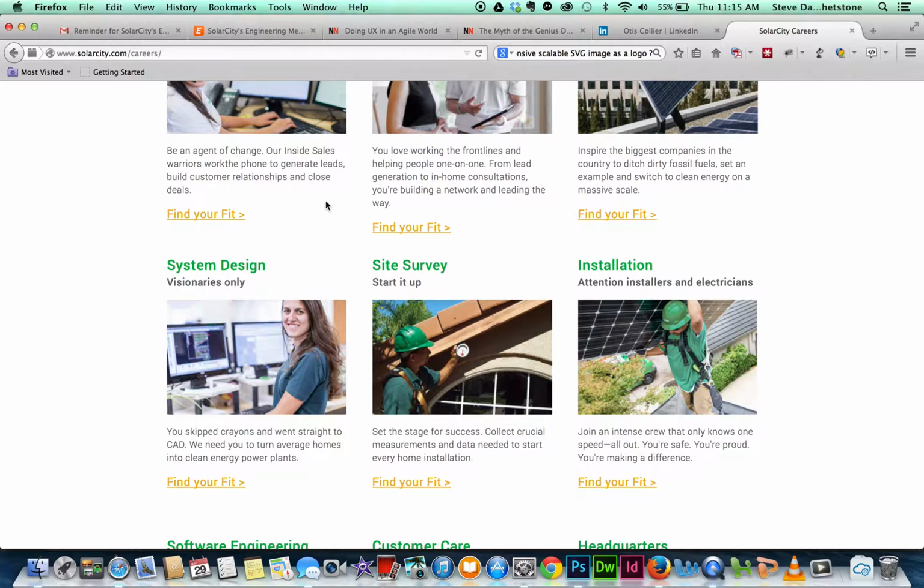Anyways, site survey started up. Set the stage for crucial measurements. Data need to start every home installation.